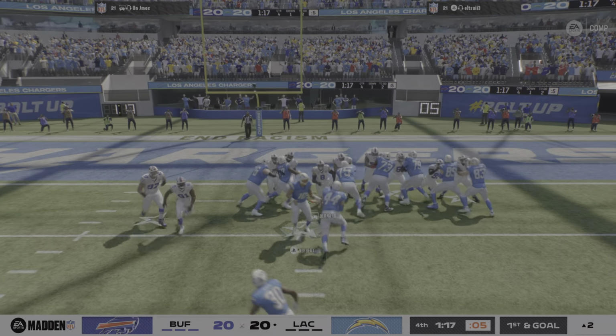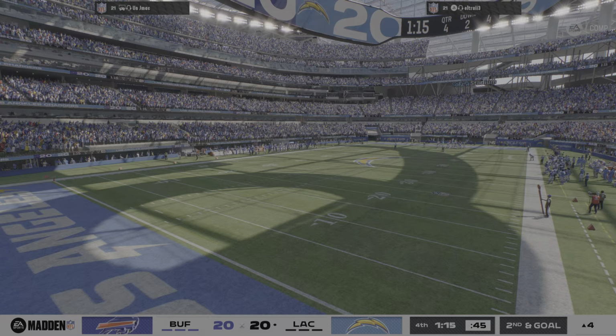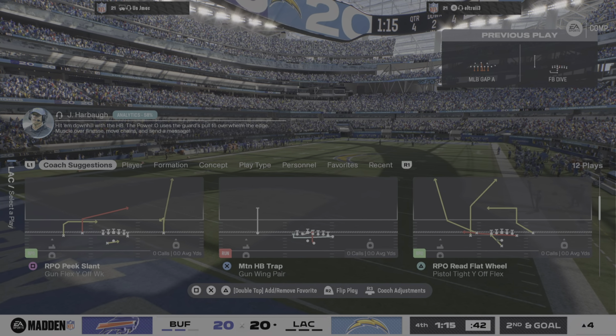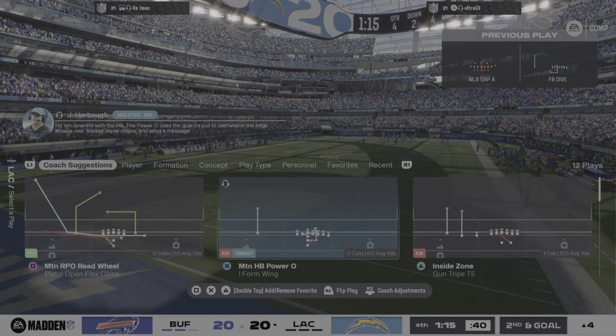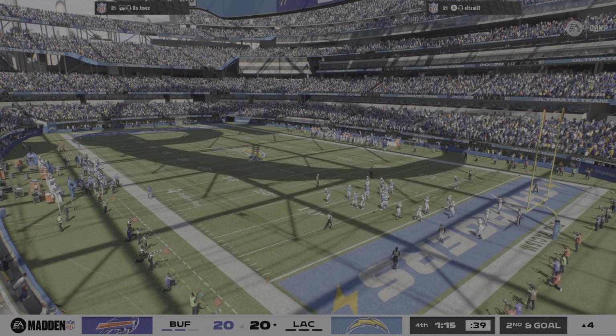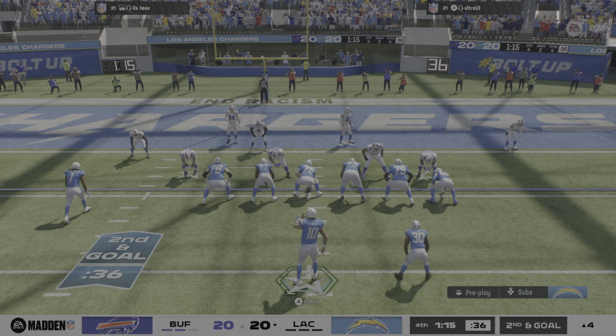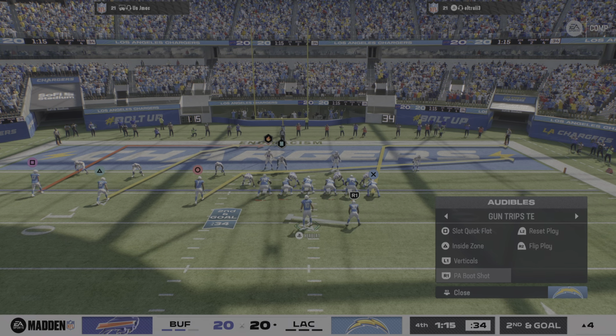Go. Fullback trying to power him across. Some defensive initiative in that goal to go, Brock. They take him down behind the line. 2nd and goal coming up. A loss of 2. Bills are going to go ahead and call their first time out. Backed up to the 4-yard line now. It's 2nd and goal.